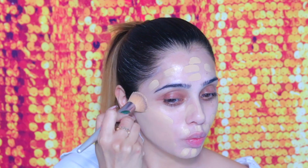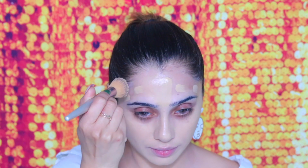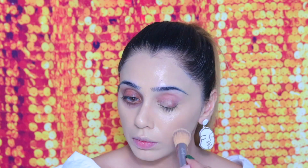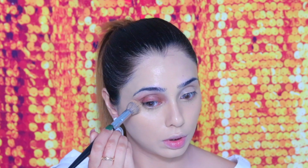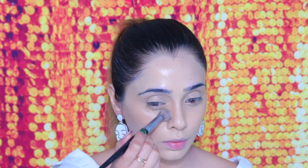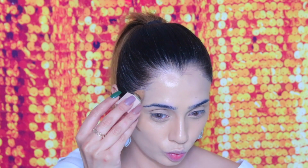For foundation, we are going with Sheglam hydrating foundation. I'm using the shade Sand and I'm applying this basically everywhere, including my neck, or basically all the exposed part of my body. And I'm using my Benlo's Beauty foundation brush to blend the foundation. For concealers, I'm using Sheglam Versatile Flawless Concealers. I use the shade VANTAU to cover my discoloration and to basically cancel out any dark circles, any sort of dark spots or all that jazz.